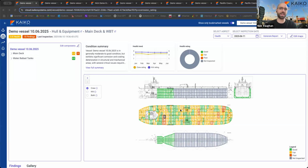And the aim here is to bring that whole static process from your SMS to life and really enable you to understand the condition of your vessels and then make decisions based on those to ensure that your vessels maintain operational uptime, and also you can plan more effectively for these key events within the vessel's life cycle, like dry docking, and have an advanced preparation for what needs to be done when you're in the dry dock.